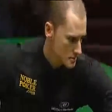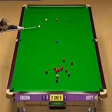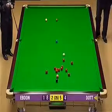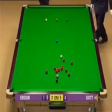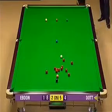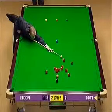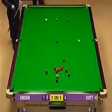Such a great one to play, because it obviously gets you on blue or bought colour. Peter Ebdon's been in the balls first and didn't score enough to put Graham under pressure. So Dott's got the first real chance with reds and colours in open play.